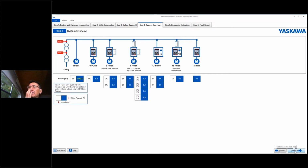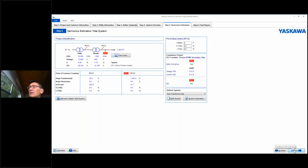So here we are. There's the single line diagram. These are your options, and this line up here represents the drop-down menu that you saw on the previous screen. And note that when you start adding things, we start incrementing these totalizers at the bottom for each type of load. Right now, obviously, we have nothing specified. So blue is the total horsepower, and the impedance of the system is in white. Again, 0 for all the horsepowers because we haven't specified anything. And then you get this report, which gives you a compliance, no compliance here, and then your actual distortions.